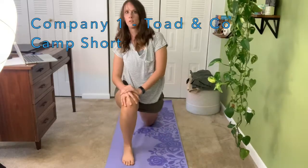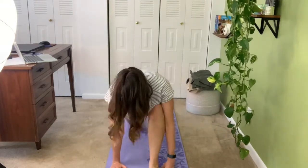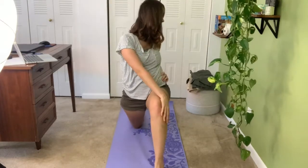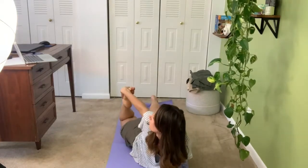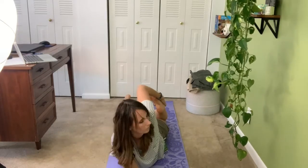So the first Toad & Co. shorts, because they were loose, they moved around a little more and they would move up and down as I moved and wouldn't stay in place, which meant they kind of rode up actually a little bit and made me feel more exposed than I wanted to be. So that was unfortunate. They definitely stretched, but they just weren't tight enough to keep from sliding around.